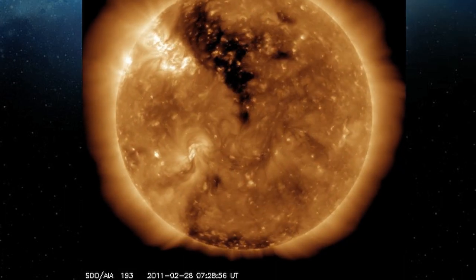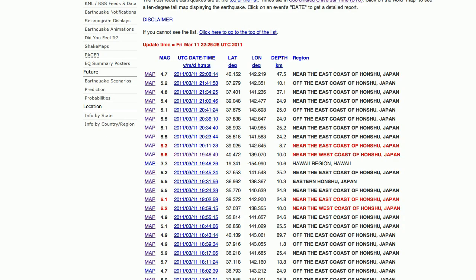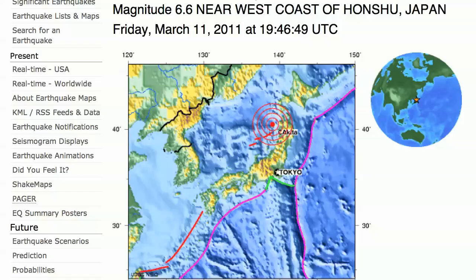But in any case, we have seen several events that were associated with this after period right here. And so, for future note, if I don't specify and there is a watch going on, it's not over until approximately a day after the solar wind speed returns to normal. And these events, if you look at where they're occurring in different places now.